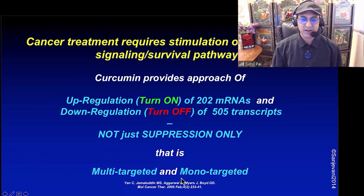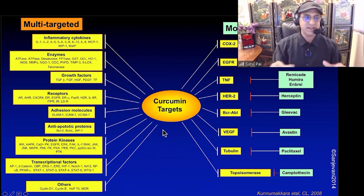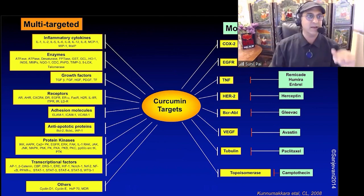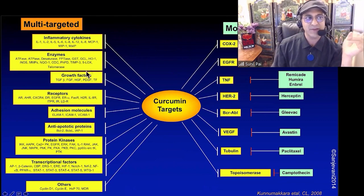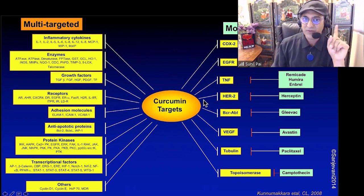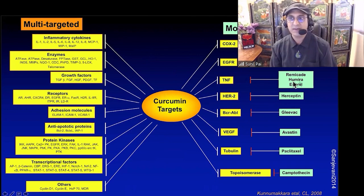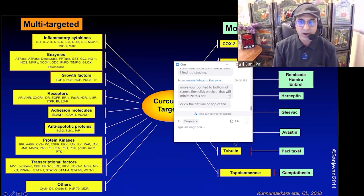It's multi-targeted and mono-targeted. What do I mean by that? My book goes into so much detail, pages and pages of these things, showing all the different cascades and receptors. But really, you want to look at, here's the inflammation. These are multi-targeted, right? So it works on all the inflammatory cytokines, enzymes, growth factors, receptors, adhesion molecules, etc. But it also has the mono-targeted effects, like your Celebrex, your Remicade, your Humira, your Enbrel, your Herceptin, your Avastin, your Paclitaxel. These are the things where it is working on the same pathway.